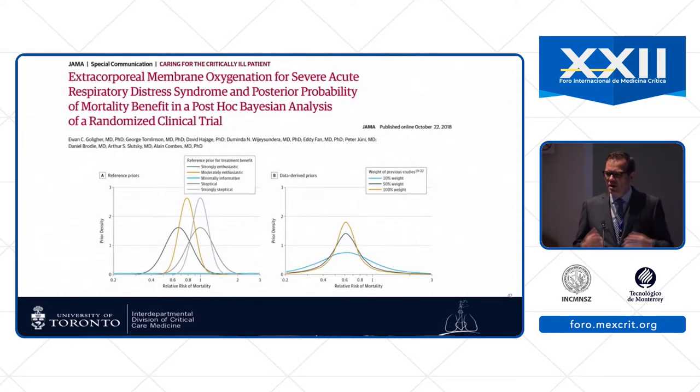Now, if we want to make this a little bit more scientific, we can actually do the math about pretest probability and the new data that we have. This is a Bayesian analysis, and this is work that one of my colleagues, Ewan Gallagher, did, showing here there's a range of priors that one might have. There are some who were strong believers before, others that were relatively agnostic, and others who might have been strongly skeptical. And we can model those in different probabilities here.